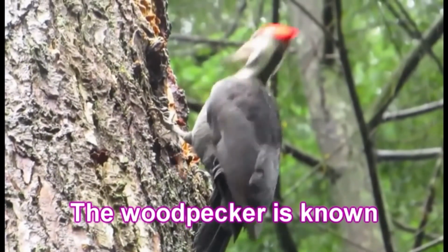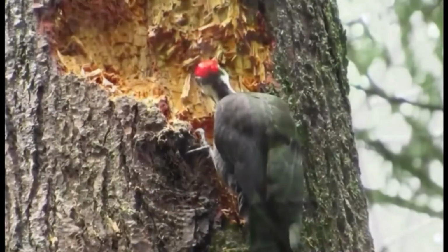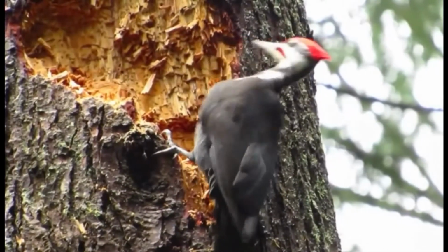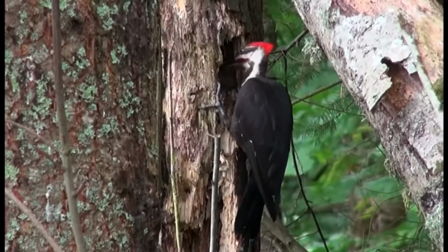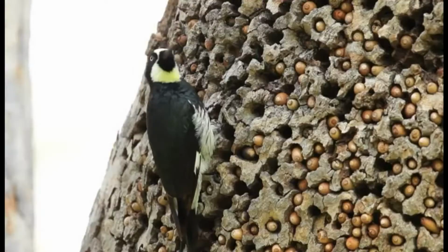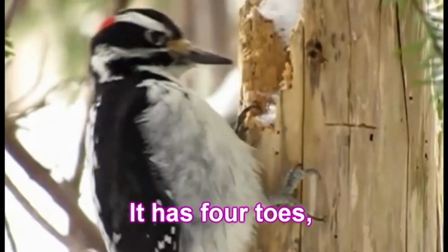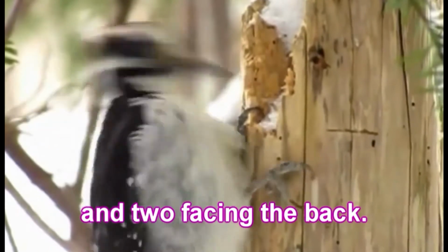The woodpecker is known for pecking holes in tree bark. It has feathers covering its nostrils. It has four toes, two facing the front and two facing the back.